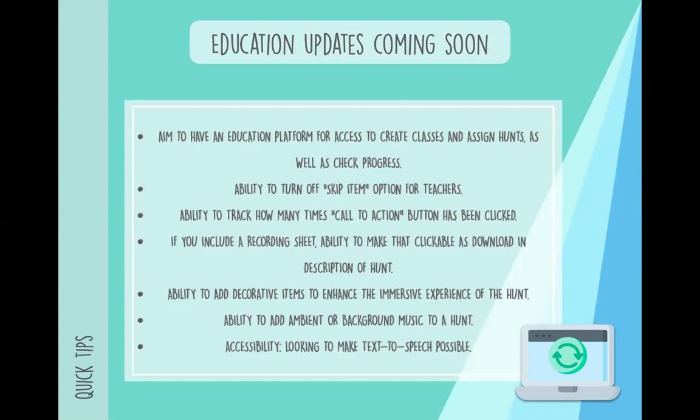And I've spoken with Mark about the possibility of teachers being able to turn this off, so you can force the students to go through all of the items or the checkpoints that you've set in your hunt. Also looking at the ability to track how many times a call to action button has been clicked. So if at the end of a hunt, you're expecting your students to click on that button and go to a website or a YouTube video, they are looking at being able to track how many times that button has been clicked.